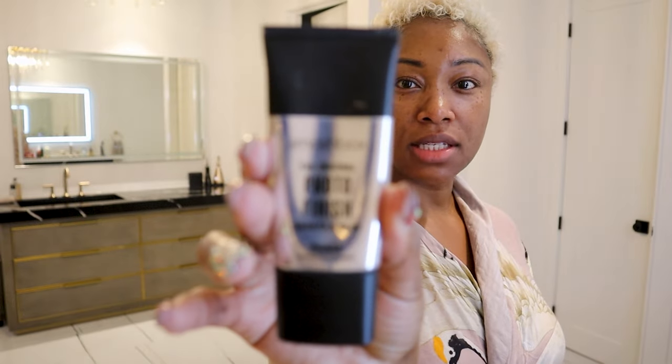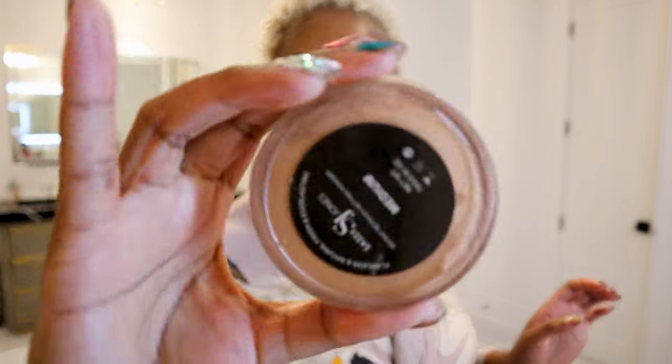So I'm using Smashbox as my primer. Before it dries all the way down, I put powder in it because I want powder to be an ingredient for the setting. I'm gonna show you. And I use this as my base. Gross. My nose was running and I had my powder brush and I think I got snot all over my face. Let's try it again. Yep, nose area dry.